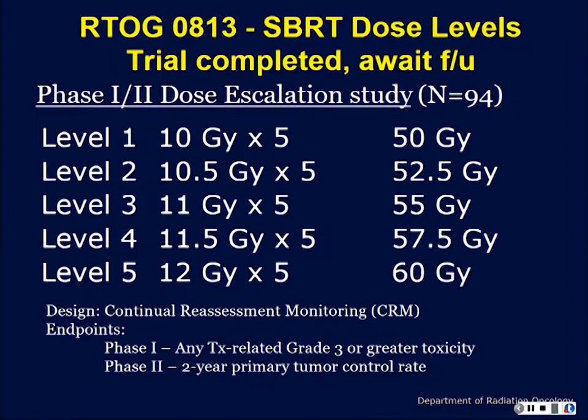We should have lots of fractionation regimens, but we use a little bit more moderate fractionation, 10 gray times 5. On the peripheral lesions, you can do 18 gray times 3, but this is milder and technically it can decrease the chance of developing all these toxicities.